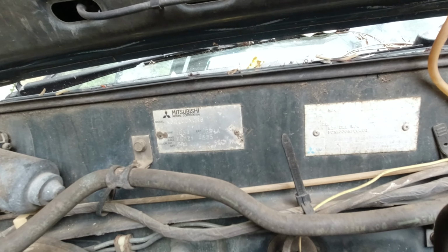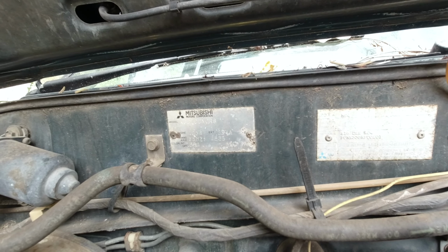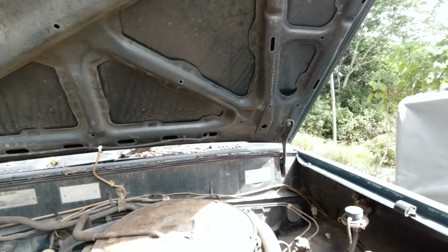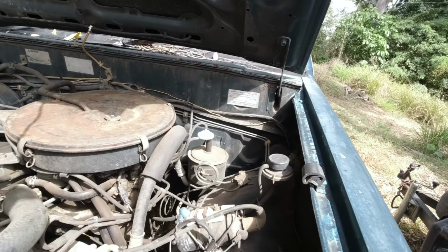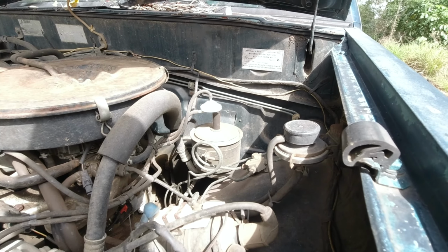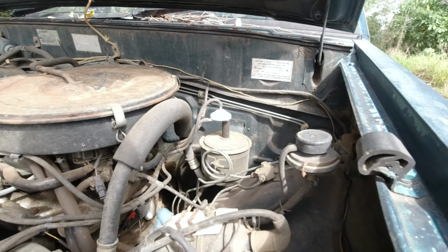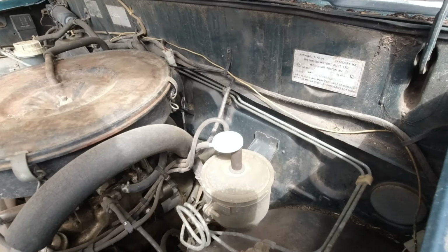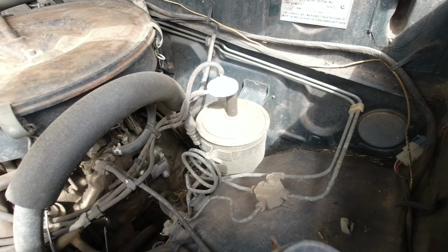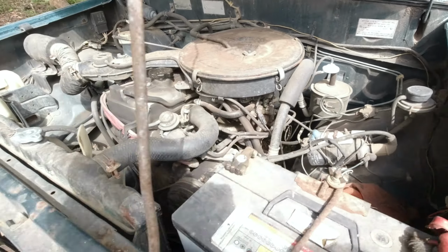So, okay, we got a 4G54 engine, 94, and the point being that this is the stuff that I used to work on. Probably didn't quite have this level of emissions stuff. They were bringing emissions in the late 80s, but just a couple of levels up.